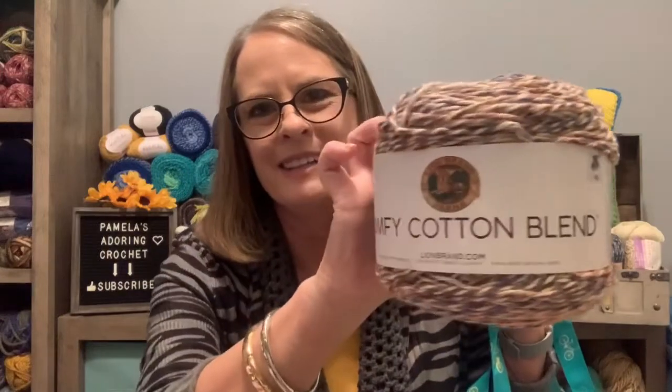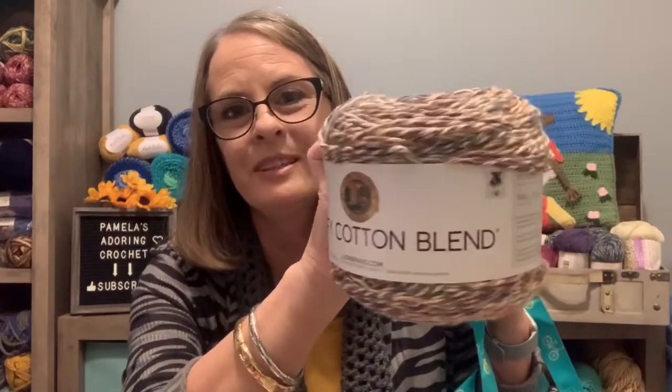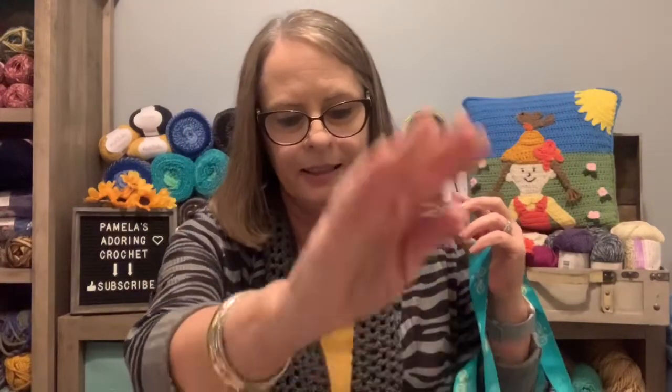Okay, here's the yarn that I am using for my season of the challenge. Granny, right here, the comfy blended. I plan on making something wearable. I'm not gonna say, because if it doesn't turn out right, I'm gonna have another plan. But I will have something by March the 18th.